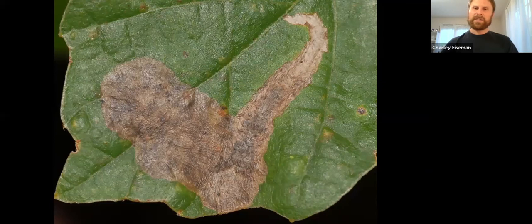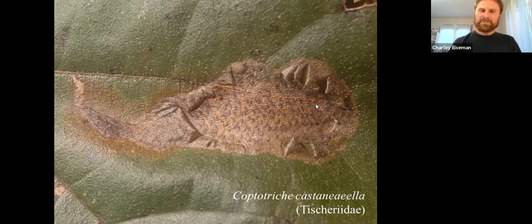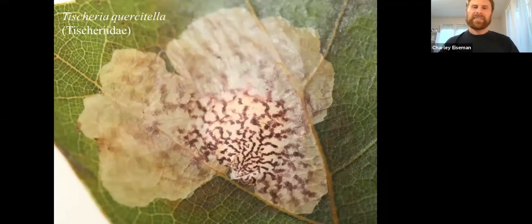But there are others on oaks that instead of making those clean mines, they make trumpet-shaped mines with all the frass deposited inside. One of those species, for whatever reason, decorates the ceiling of its mine with these little crescents. So it helps you identify the species. I don't know what else it does. Coptotriche castanea. Too many vowels in that one. This is one of my favorite mines, Tischeria quercitella, another oak feeder, but it does push all of its frass out of the leaf, but it smears this purple substance on the ceiling of the mine, and it has this distinctive white retreat made of silk that it ends up pupating inside.